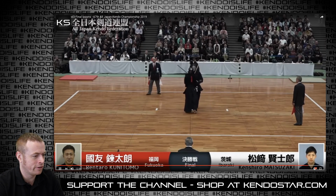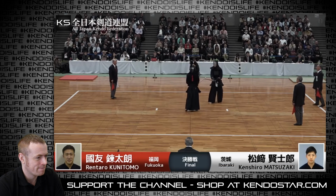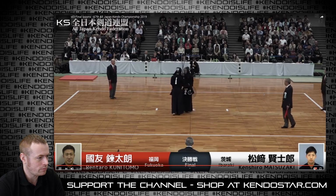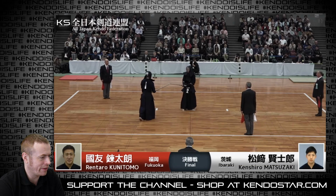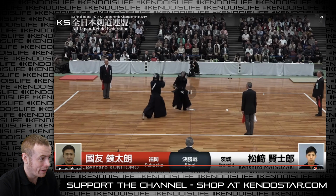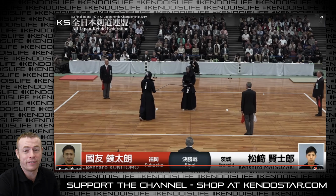And now we're in the final, last one, between Mr. Matsuzaki and Mr. Kunitomo. Let's skip to the Ippon. I'm sure most of us have seen this Ippon by now, but you can never see it enough, can you? It's just wonderful. Now, this debana kote is the exact same one that he's been using all day, all right?